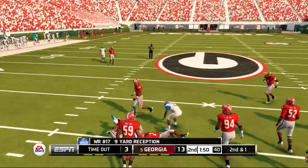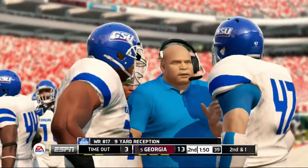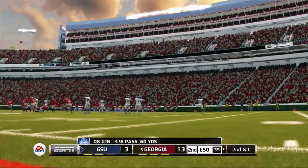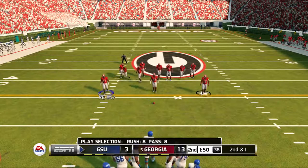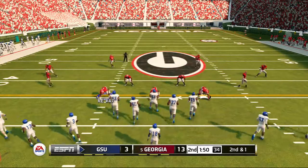They'll bring him down at the 34-yard line. So the quarterback completes the slant pattern for about a 9-yard gain. The Panthers will use their first timeout of the half. It's second down now, and they're just a few feet away from that first down marker.